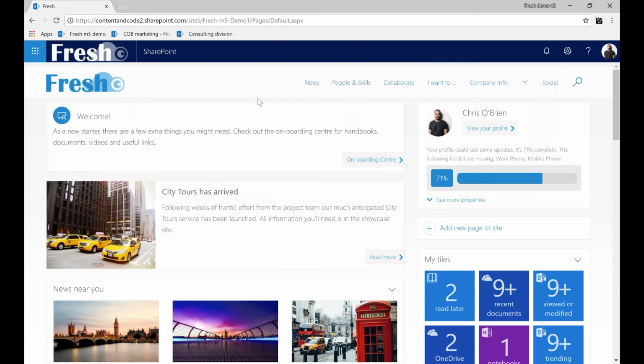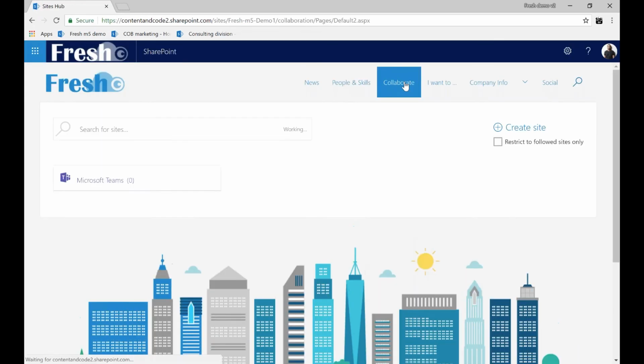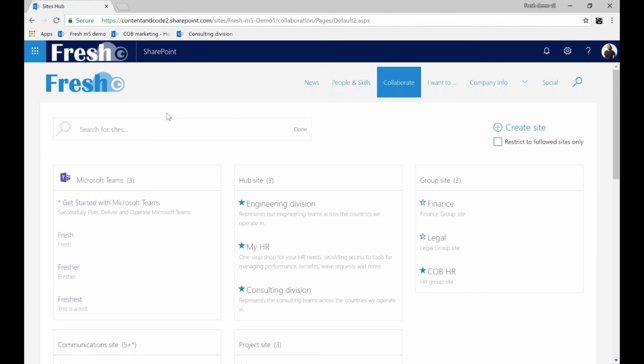Now, this is relevant because as we build out our site structure and we start to use hubs, we do need something that is listing our hub sites or providing access at the top level, so I can understand as a user what hub sites are in use in my organization, because they might allow me to get to sites and content underneath that. So in Fresh, we have this area called Collaborate, or sometimes we call it the Sites Hub, depending on how the client likes to tailor the product.